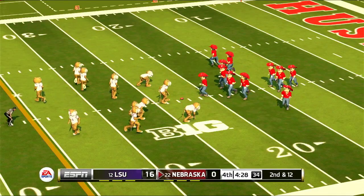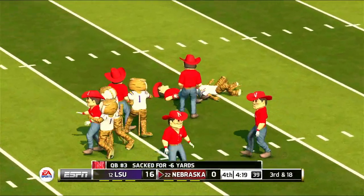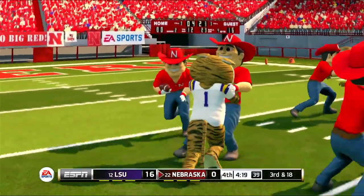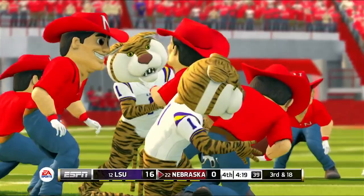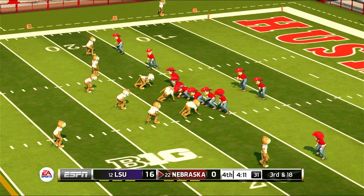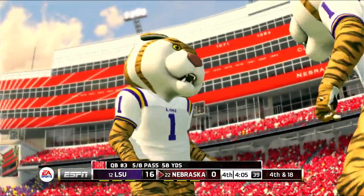From their own 23-yard line, it's second down. Pressured and brought down. Makes the sack. Loss of 6 yards on the play. Third down. Third and long now after the sack. Tight end right. Three downs. Three plays and no first down, and now it's decision time for this offense.